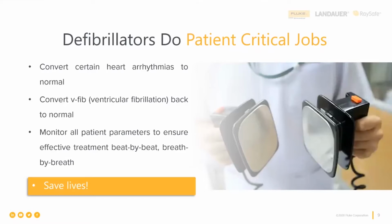But all of these things are now incorporated at least into the full ACLS defibrillators, and sometimes even those bigger, more complete defibrillators go on the ambulance as well. Those go in the aircraft as well. So it's not just what's going on in the hospital, it's also what's going on everywhere we know we need to be able to defibrillate the patient.